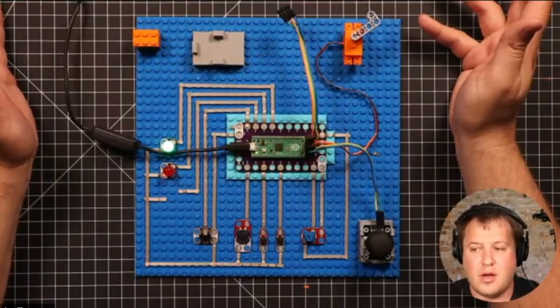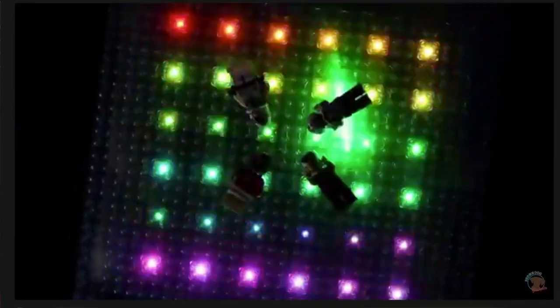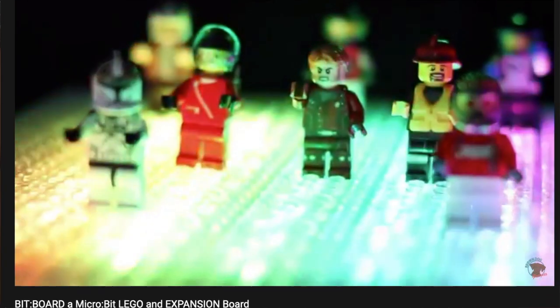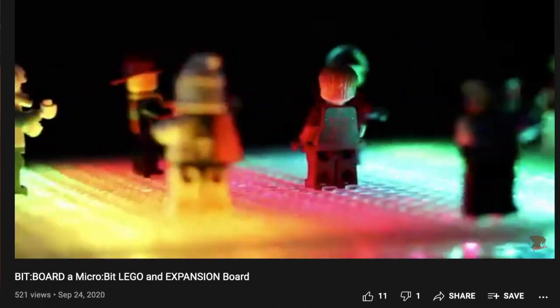And we've done that with a video somewhere. Pete used a bunch of neopixels on a board and then put a nice clear piece over the top, so it looks like a funky dance floor from the 70s. That sounds amazing. But it was like that, the neopixel thing.